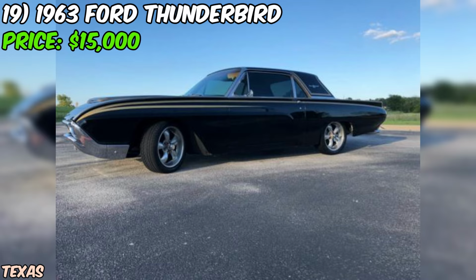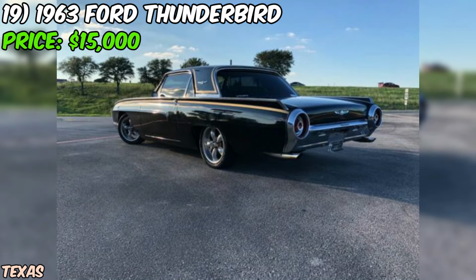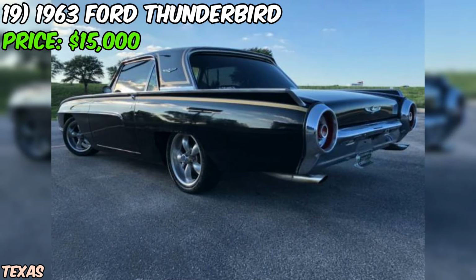One thing to note is that the car is currently located in Copperas Cove, Texas, at the seller's friend's house. The seller has moved to Hewitt, which is why they've decided to part with this classic beauty. So if you're not local to the area, you'll want to factor in the cost of transportation when considering your offer.